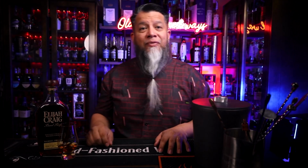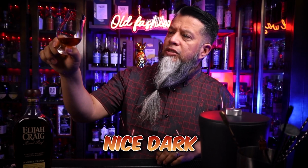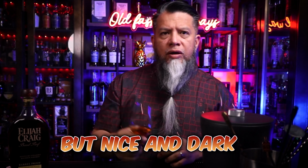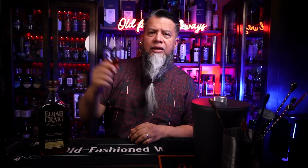All right, time for the fun part. So I'm gonna be doing a review with my normal scoring of 1 through 10 on aroma, flavors, complexity, mouthfeel, finish, and would I buy again? Let's kind of look at this first. It's a very nice dark amber color. I don't know if you can see that there, but nice and dark. Has some legs, not the best, but not bad. It does stick to the glass nicely.